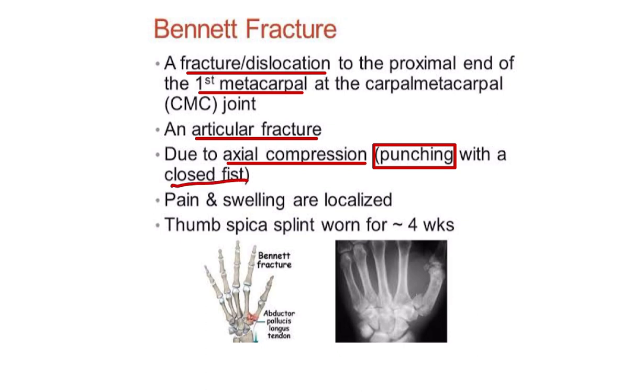So the pain and swelling are localized. That means pain and swelling occur in this area also. And what is the treatment? Treatment is immobilization for 4 weeks, and usually by the thumb spica splint.